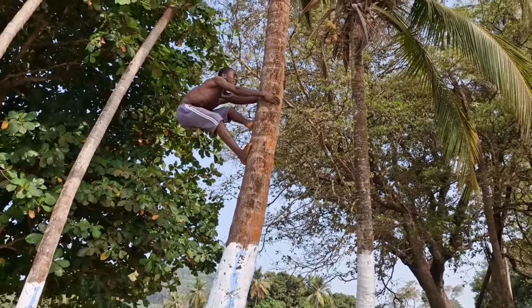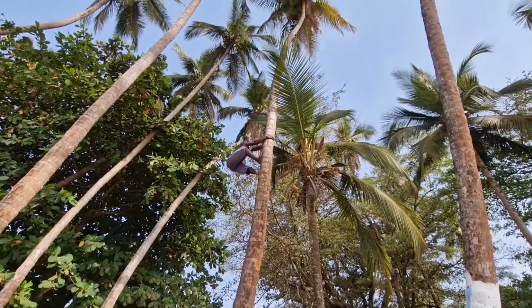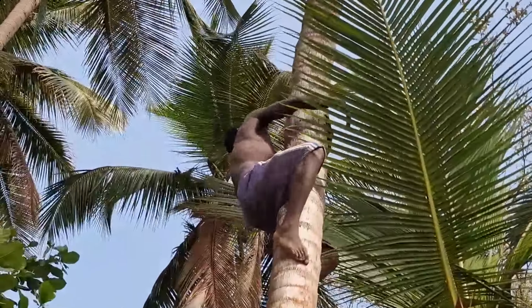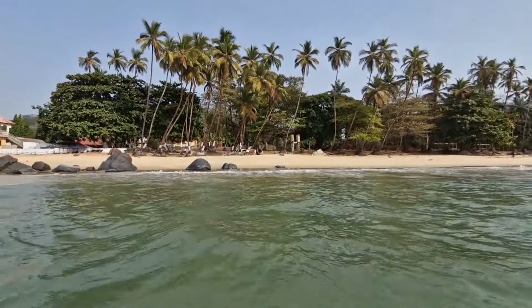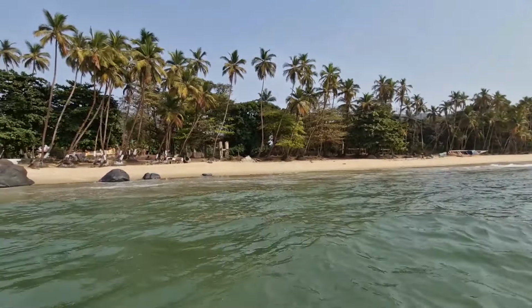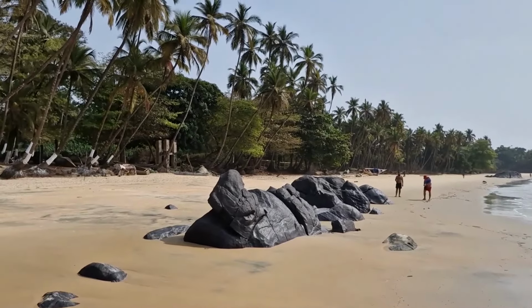Oh man, check this out. How steep, how straight the palm is. Boom, this is how it is. From the ocean, overlooking the village of Bure, the beach of Bure. The rocks shining in the sun. Look at that.